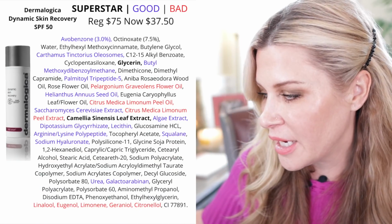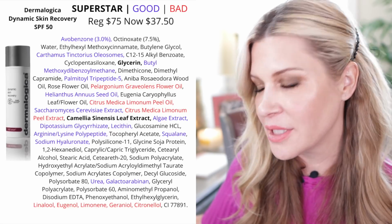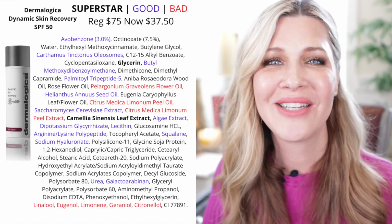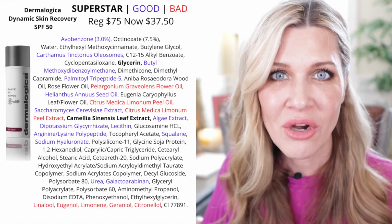Also on that day is a Dermalogica sunscreen. Guys, this used to be my all-time favorite sunscreen. This particular sunscreen is beautiful. It looks so pretty on your skin. It has kind of an iridescence to it, so it gives you this really, really nice glow. The problem with it is that it contains several sun sensitizing ingredients, which if you think about it, in a sunscreen is really kind of terrible.